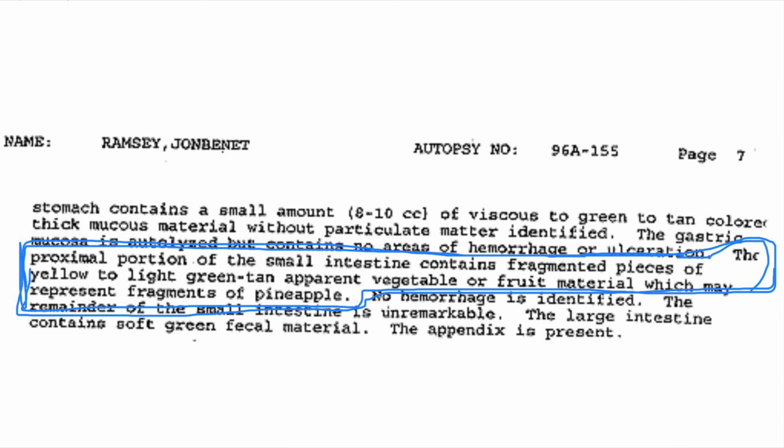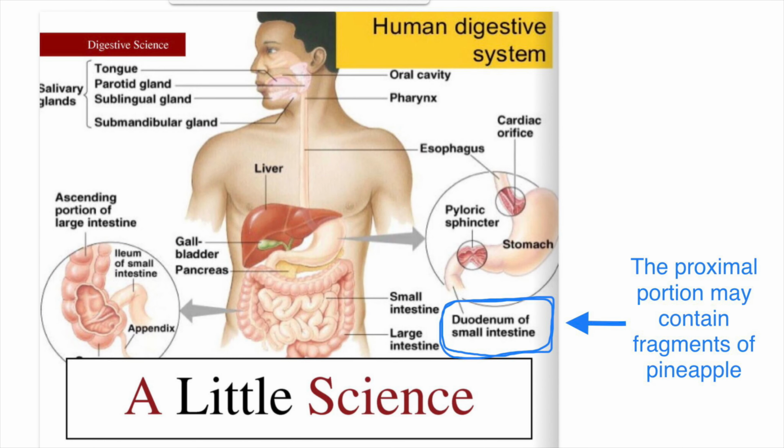The proximal portion of the small intestine contains fragmented pieces of yellow to light green tan apparent vegetable or fruit material, which may represent fragments of pineapple. And so looking here at the body chart, you can roughly estimate that she had to have eaten pineapple about 30 minutes before she was killed.